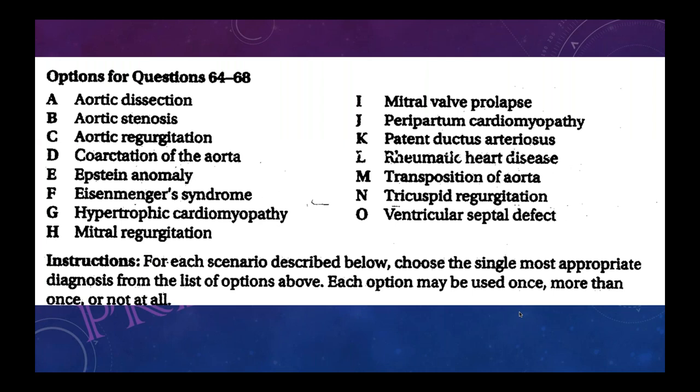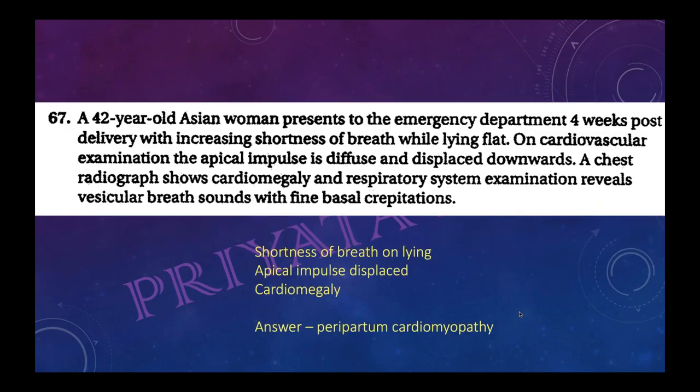Again, peripartum cardiomyopathy. Yes. So this patient has orthopnea, and the apical impulse is displaced in cardiomegaly. So it has to be peripartum cardiomyopathy.